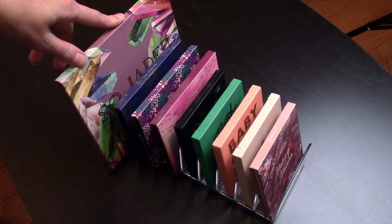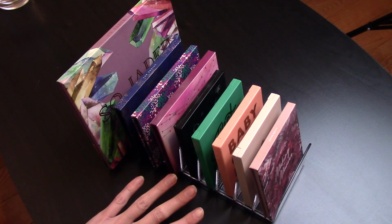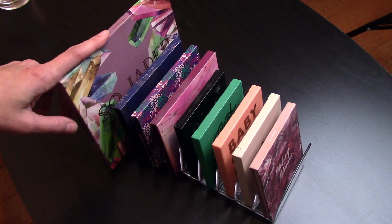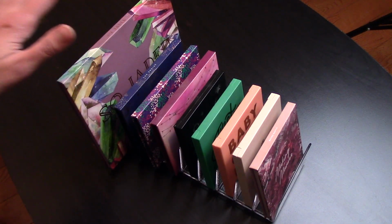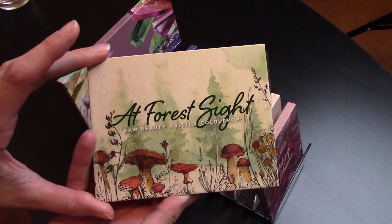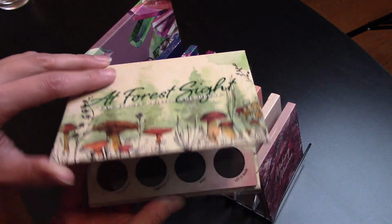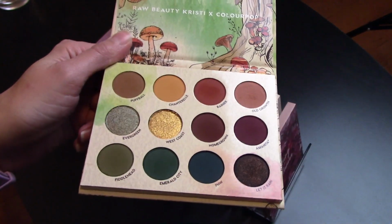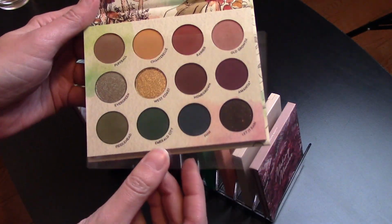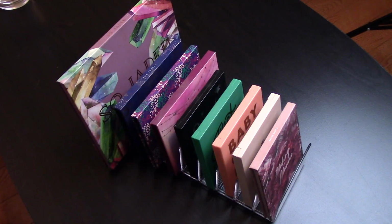As you can see here, I keep all of them in this little acrylic, which can hold 8 palettes, and I've decided, for no particular reason, that means I can only have 8 ColourPop palettes. However, I recently bought myself a little Christmas gift, the At Forest site, Raw Beauty Christie palette, which I just think is so beautiful. I couldn't resist it. It's the exact kind of color story I like. So that puts me at 9, meaning that something has to go.